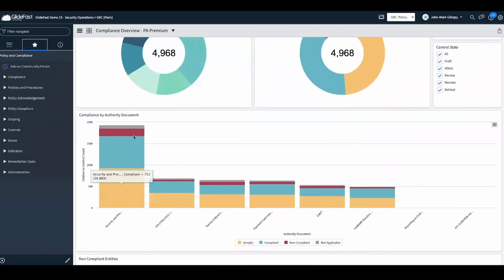You can break that down by authority document, and you can say, well, here's the security and privacy. Here's ISO 27001-2013. Here's the top 20 critical security controls, PCI DSS, the payment card industry that controls credit card transactions. Here's COBIT, FedRAMP, etc. All of this is broken down and provided because of the relationship between a single control up the chain to multiple citations to multiple authority documents. So let's look at that real quick.